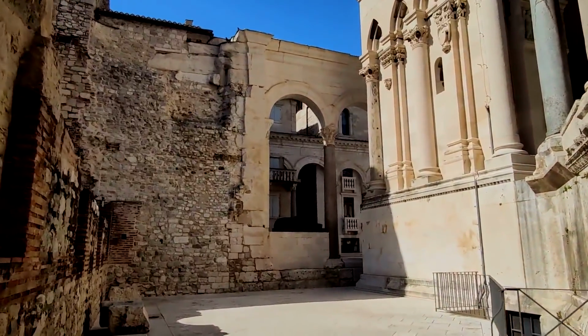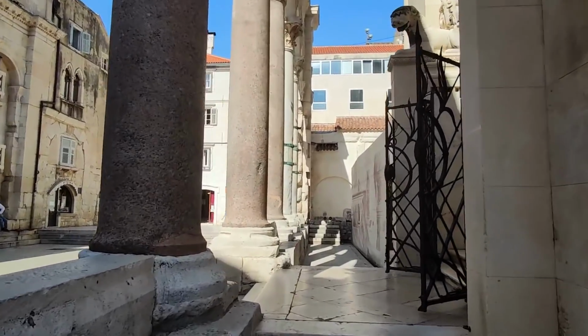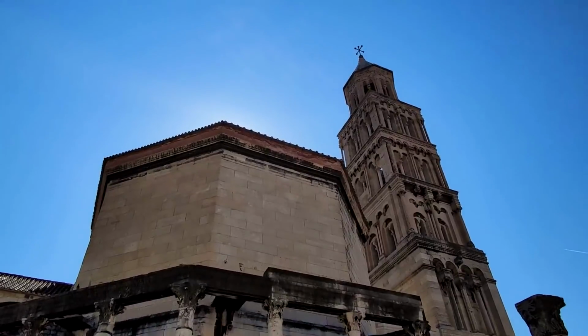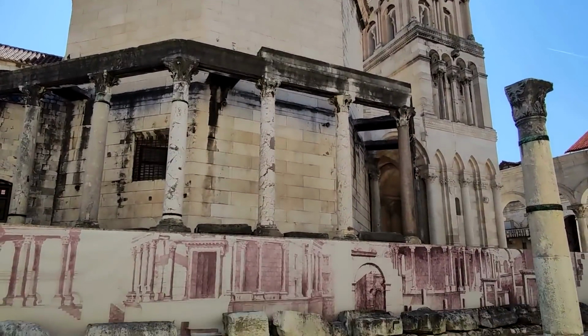Split's old town is actually set within the ancient Roman palace, Diocletian's Palace, and that dates back to the 4th century. So Diocletian was a Roman emperor, and he had this palace built as kind of a retirement place for him to live. The palace took about 10 years to build, and he lived here all the way up until he died in 313 AD. Diocletian's Palace is one of 10 UNESCO World Heritage Sites in Croatia, so we can't wait to get exploring.